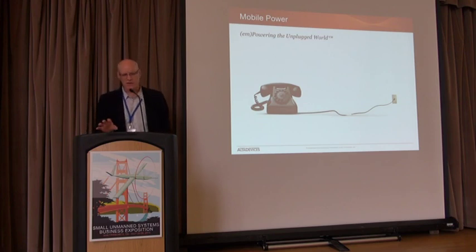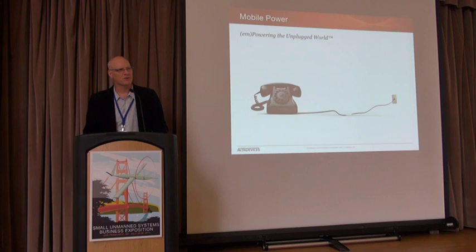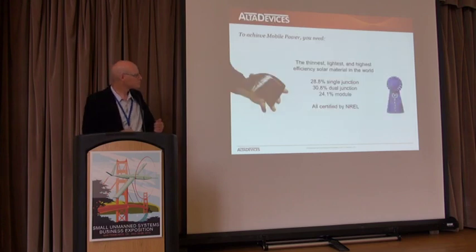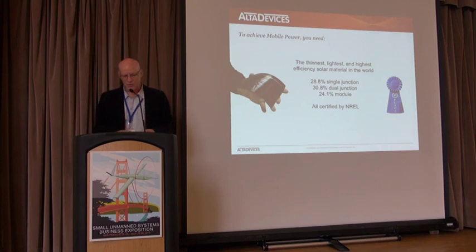So we began looking at these markets, and we have, over the last 3 years, found a lot of space. They're basically providing energy for anything that moves or can be carried or can be worn. And it turns out that to do that successfully, you need a couple of things.